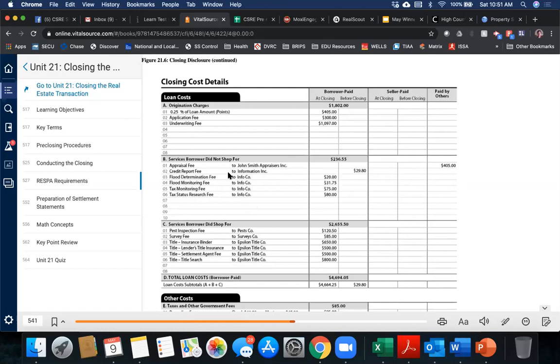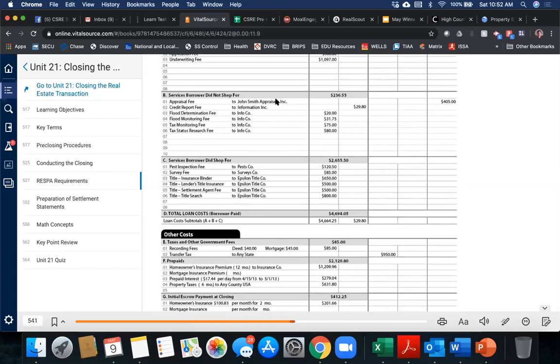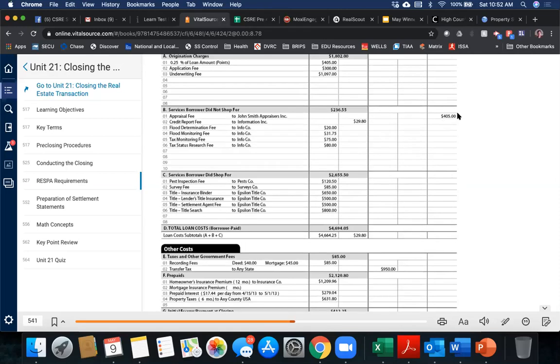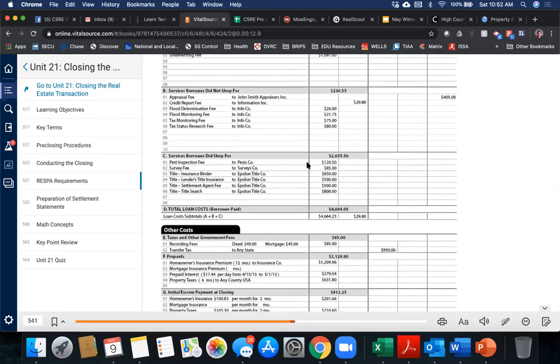Then we have our appraisal fee, who they paid it to, credit report fee, flood determination fee, flood monitoring fee, tax monitoring fee, tax research fee. You see all of these different fees in here. Were they paid at closing or were they paid before closing? So you can see that. Okay. Apparently there was no money paid to John Smith appraisers. Oh, there it is. Paid by others. So that's actually over here. So the buyer didn't have to pay that.